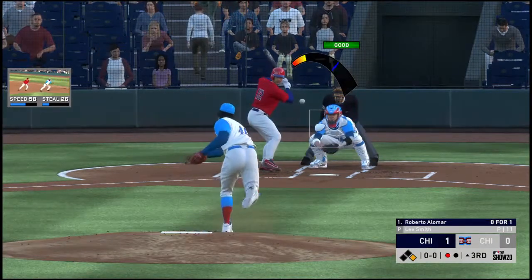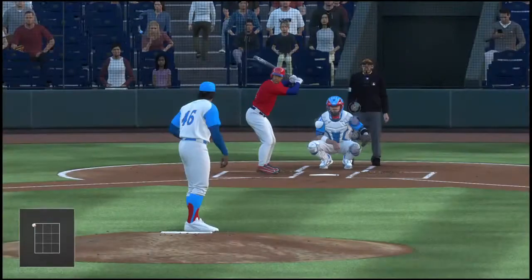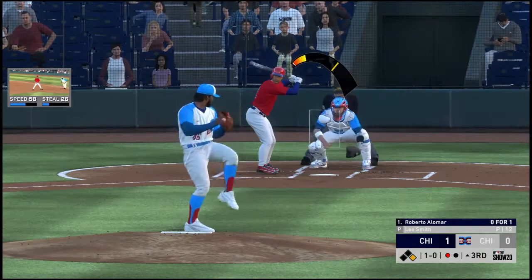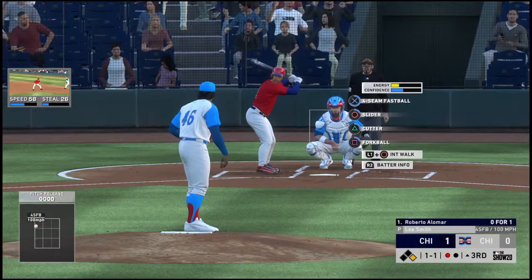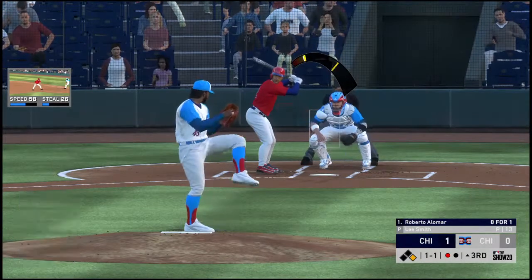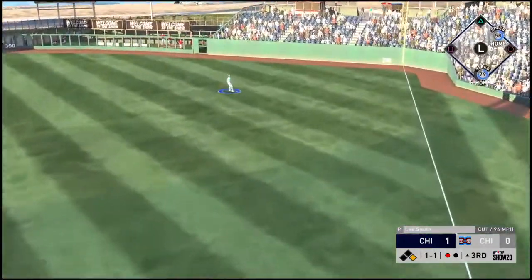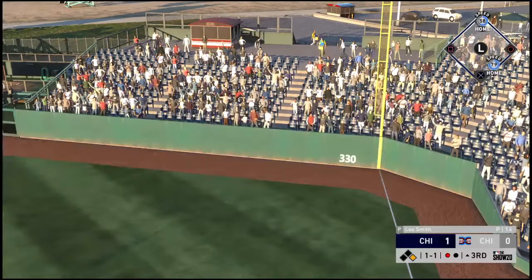Stepping in now, Roberto Alomar, as he takes a fastball off the plate for a ball 1-0. 0 for 1 for him here in this one. And he takes a called strike one. Ooh, that was some gas. Triple digits on the radar gun. Oh, break out the tape measure. That one is long gone.